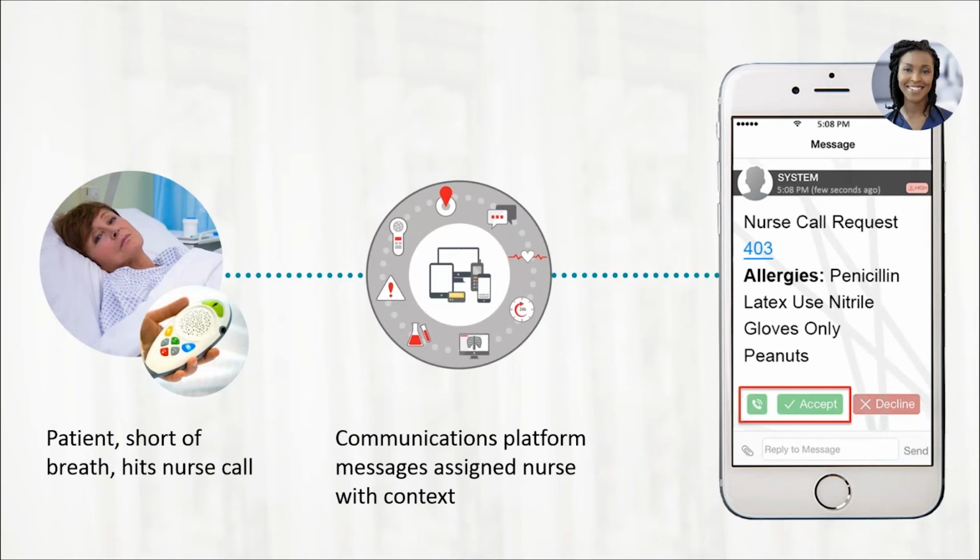All right, so a little further down this path, patient's in the room, she's short of breath. And she hits her nurse call button. So in this platform, we know who's assigned to that patient. We know what kind of device that nurse is carrying. We know the capabilities of it. And we'll send her a message.